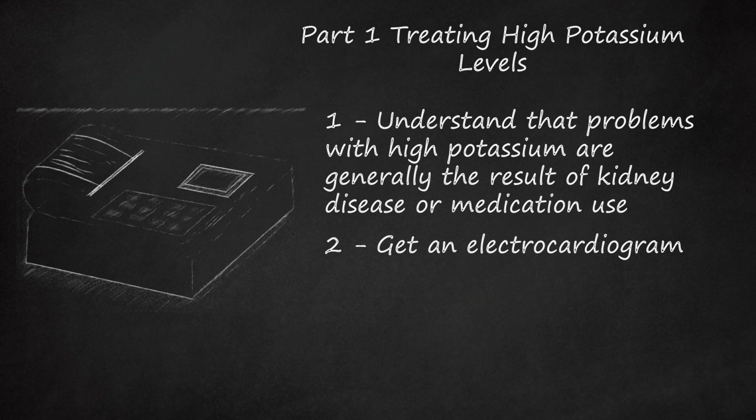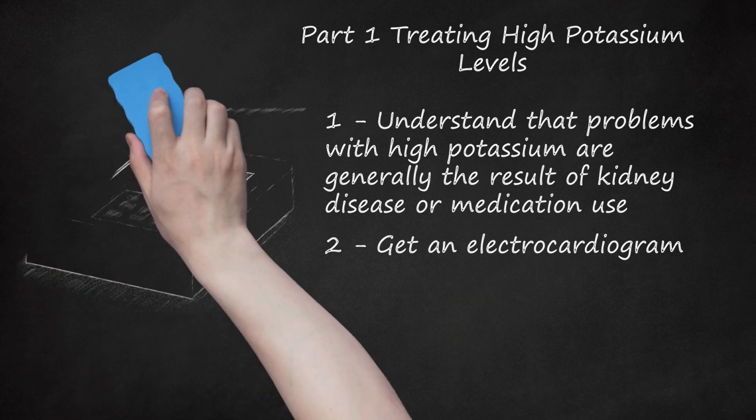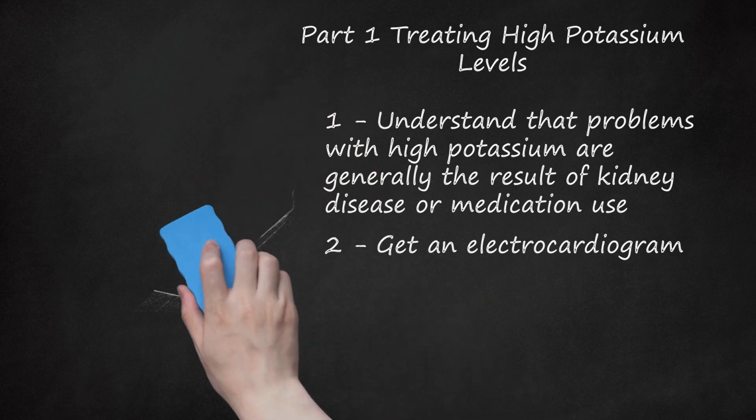The pattern on the electrocardiogram will give your doctor a lot of valuable information on the current state of your heart. This is important not only to help with the diagnosis of high potassium, but also to determine the urgency of treatment, as the state of your heart, and the potential of your heart being in danger from too much potassium, will dictate the strategy your doctors use to lower your potassium.